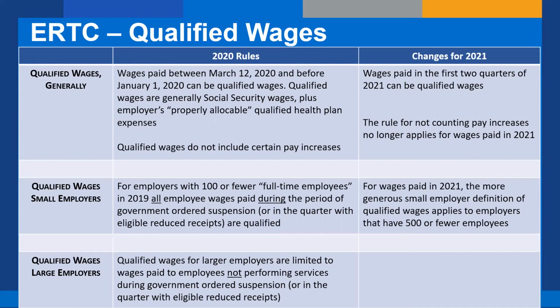For 2020, that special small employer rule is only available to employers with 100 or fewer employees. Now for 2021, the generous special rule is available to employers with 500 or fewer employees. For both 2020 and 2021, the number of full-time employees is based on the average number of full-time employees during 2019. If it's a close call, you'll want to consult your tax advisor on how to aggregate control groups of businesses and how to determine the average number of employees in 2019, including the treatment of part-time employees. In addition, for 2021, the new law repeals a rule that prevented counting certain pay increases as qualifying wages. But in doing your calculation for 2020, you will still have to consider that pay increase limitation that is in effect for 2020.